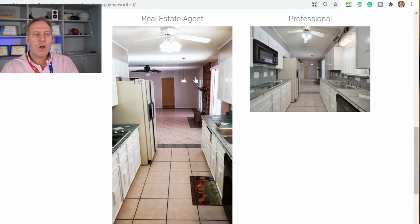Where is your eye drawn on this left-hand side? Mine, towards this rug, kind of. What else do I see? I notice all the blowouts. My eyes are in two places, around all this bright spot and around this rug.